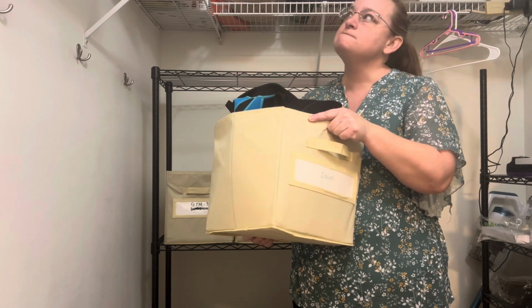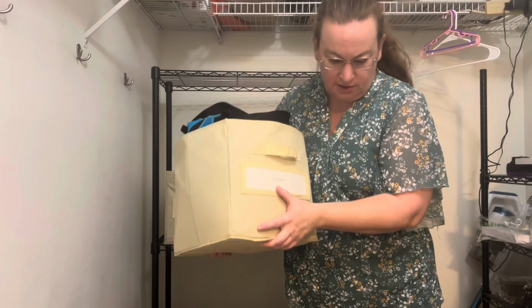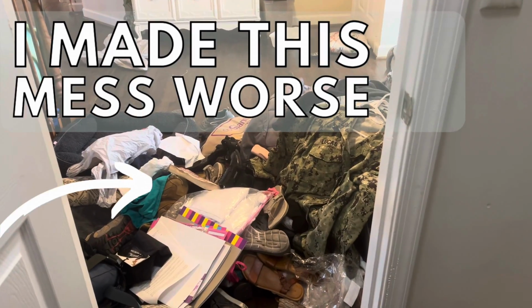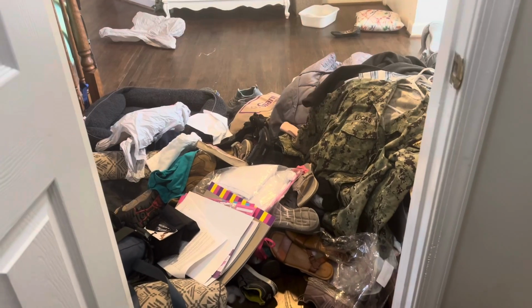So I was trying to figure out if I wanted to keep it in this closet or move it somewhere else. And I decided that it really could just get stored upstairs. I am now completely overwhelmed by this approach because I have all that junk and I still have all of these shelves to deal with.